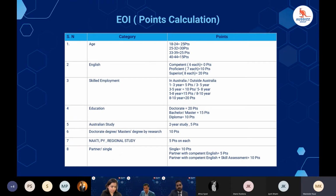Then, if you have done study in Australia, you get 5 additional points for that. And if you have done a doctorate degree or master's by research, there would be an additional 10 points for that. NAATI, professional year, and regional study each get you additional points. So this 5 points is not all together. Each of these has the possibility: if you do NAATI, if you do a professional year, if your field is one of the professional year fields, or if you end up studying in regional Australia, you get 5 additional points.